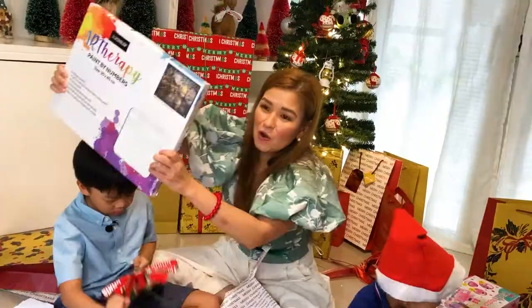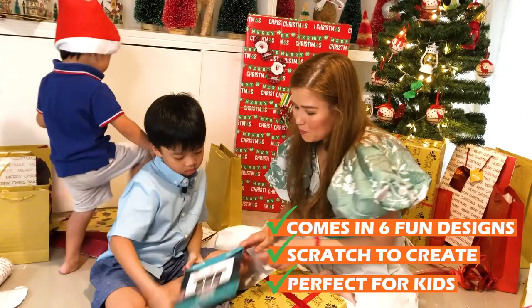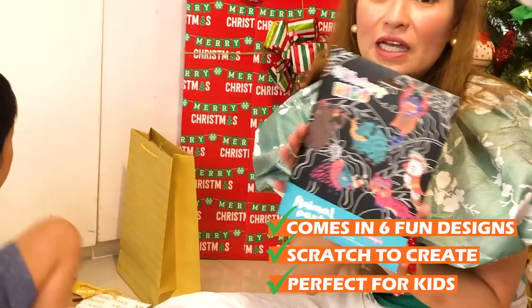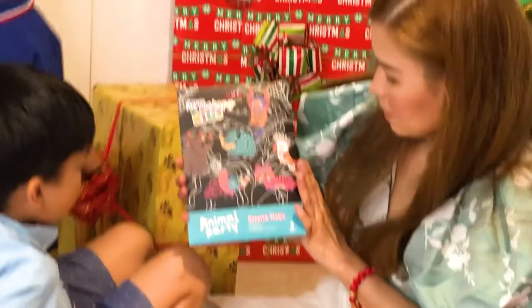Gagawin. Ito yun. Okay. So this one is, what is it? Art Therapy Kid. Meron na naman siyang colors under and you can draw. Parang siyang magic paper. So again, perfect for kids. Ito na yung bag kids. Yung kanina pang adults eh. So ito pang kids. Pwede nyo ito iregalo sa mga kids nyo. This is the Art Therapy Animal Party Scratch Magic.